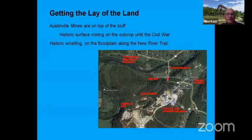First of all, it's a little hard sometimes to get the lay of the land here at Austinville because there's a lot of things happening. You can see the New River Trail is running right along the bottom of this bluff. I don't know whether my cursor is showing. And there's a big floodplain down here. And there were at different times a lot of facilities here. The trailhead we're standing at is right here.